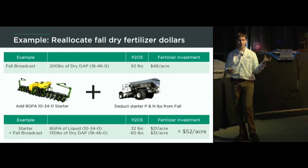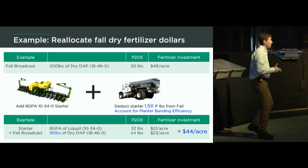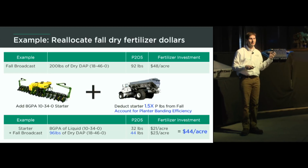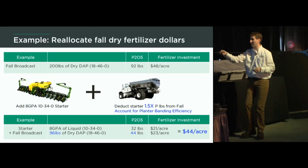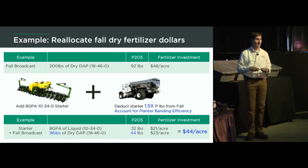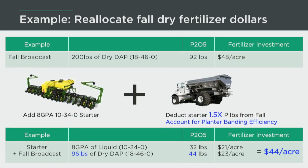Remember I mentioned, though, a 1.5 factor. Today's margins, today's crop prices, I want to take full advantage of the banding efficiency that I get when I put my nutrients down with the planter pass. So I want to take 1.5 times those pounds of P and N, and that's what I want to pull back on in the fall. In this case, at today's fertilizer prices, when I do that, I actually save dollars.